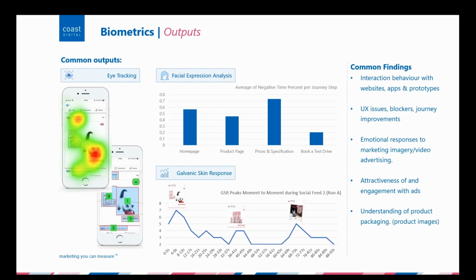You can see on the right hand side there, this is from a social ad test that we ran. You can see how users are fixating on the subject of the ad, the brand, but also some of the areas of interest. We can give an order of how the users are engaging with that ad. The bar chart at the top is a representation of a user journey, going through and booking a test drive for a car.